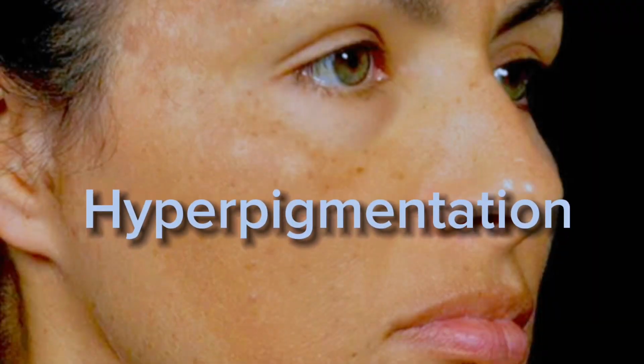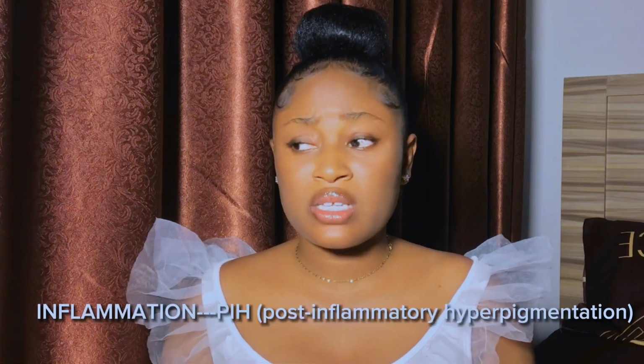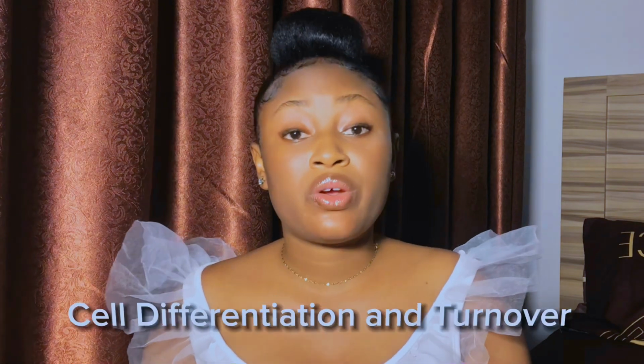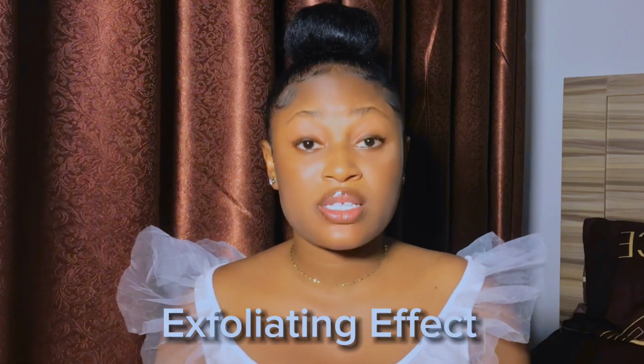The next one is hyperpigmentation, and you know that hyperpigmentation can be caused by a lot of things such as inflammation, melasma, etc. In hyperpigmentation, there is a collection of melanin granules, which are the pigments in our skin, and when they cluster together, they cause dark patches. So what retinoids do is they cause the dispersion of these pigment packets. Over time, the patches fade away. Retinoids also encourage cell differentiation and turnover, which means you get an overall exfoliating effect continuously when you use topical retinoid, without having to use physical scrubs that will cause more harm than good.